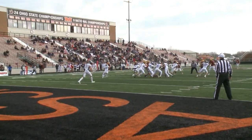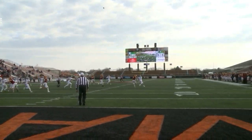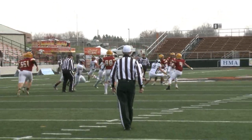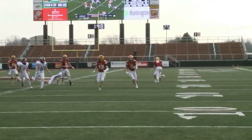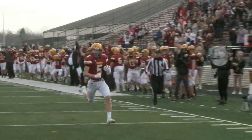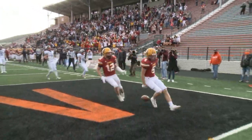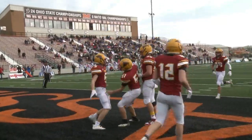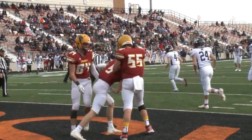So JFK forced to punt, and David Homan fields this one, has some room, cuts back across the field, and he is gone. 45 yards on the punt return, and New Bremen starting to pull away, starting to make this one look like a laugher, really.